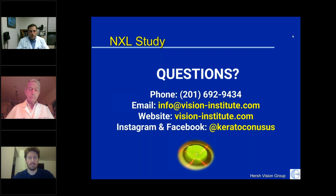Okay, and then if I wanted to have cross-linking in my other eye, even though that's not in the study, could I do that while my first eye is in the study? Does that make sense? Yes. As long as you're receiving standard cross-linking, you can have that done in the other eye.